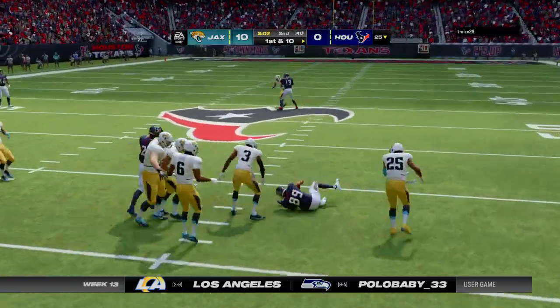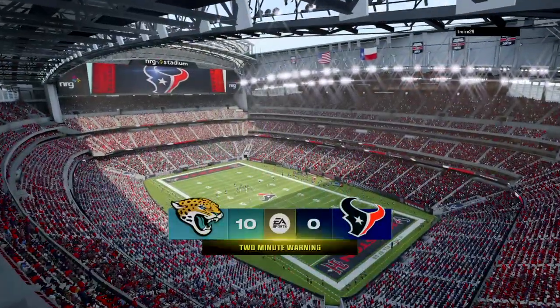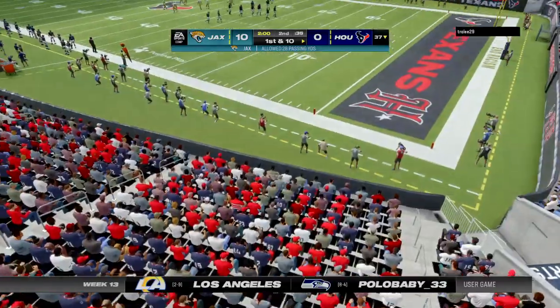Stroud's throw into the hands of Kirk. And they're able to get this one across the 35. Right off the bat, it's a first down to start the drive, 12 yards.